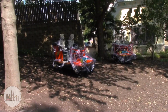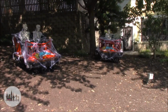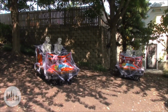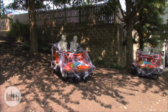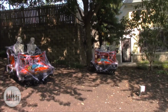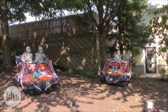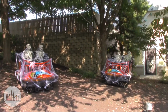What an interesting, clever idea here. They took the front car of both of Wildcat's original trains, or Millennium Flyer trains, and displayed them here with skeletons. Interesting decor here. A nice tribute to Wildcat as the ride is currently undergoing its transformation into something new.